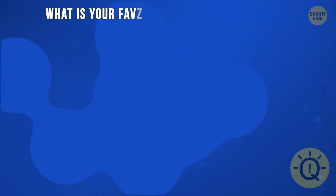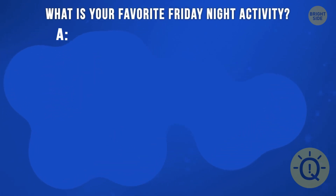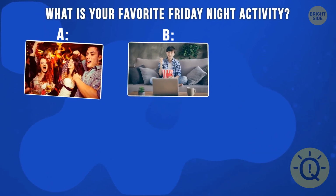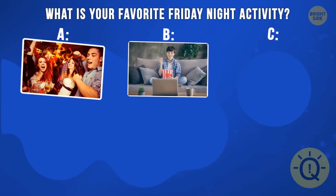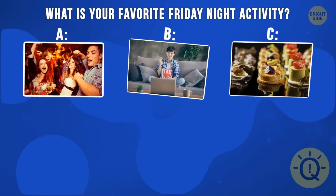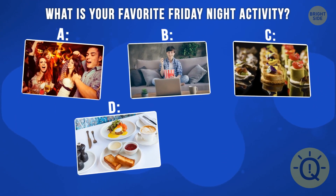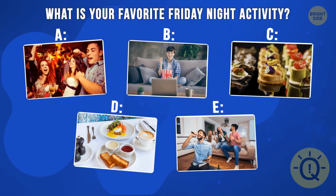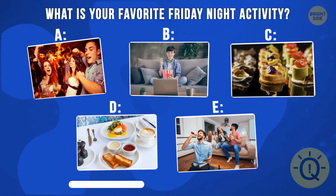Twelve. What is your favorite Friday night activity? A. Going out dancing with my friends. B. Watching a new movie, preferably at home. C. Dining at a Michelin star restaurant. D. I prefer Sunday brunches over Friday night activities. E. Gathering with friends at somebody's place.